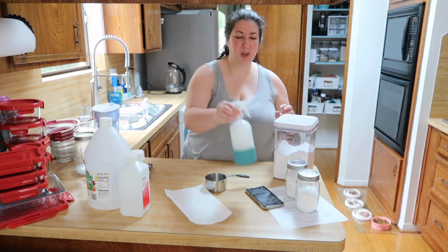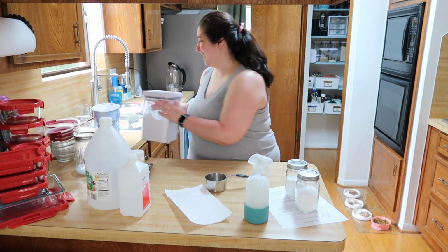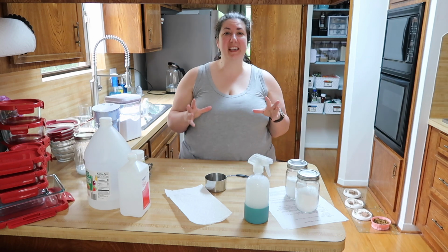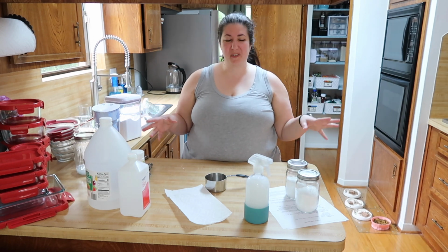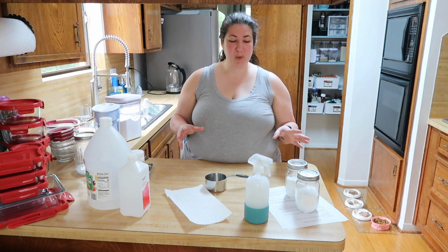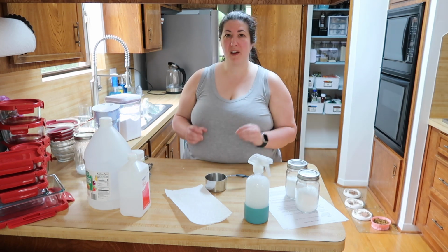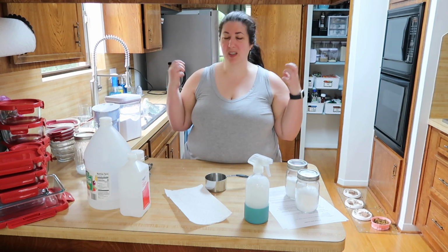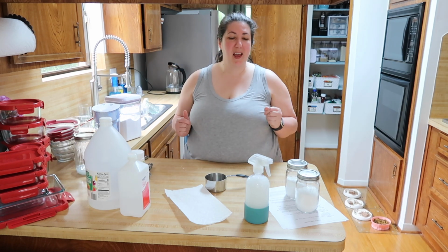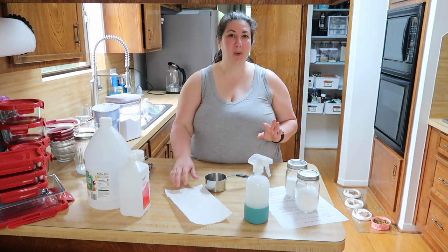There we go. We have our cleaning supplies over here. And it is very tea tree smelling over here right now between the two things. You can use whatever scents you like. I may at one point change it to lavender, but today I wanted to do tea tree just to get a scent. So we'll test to see how these work, and I will let you know.